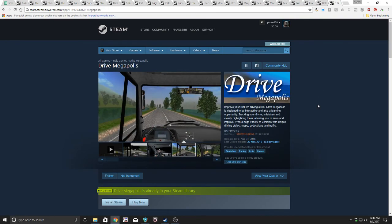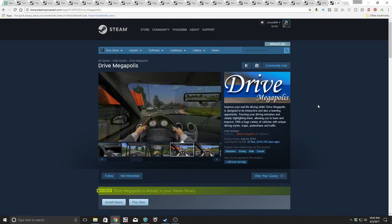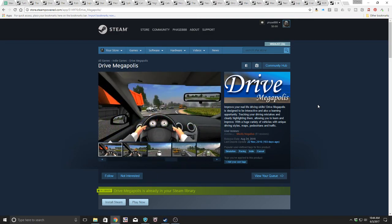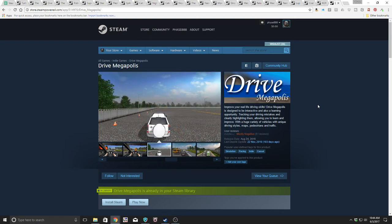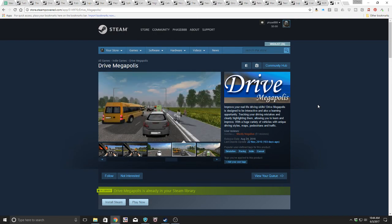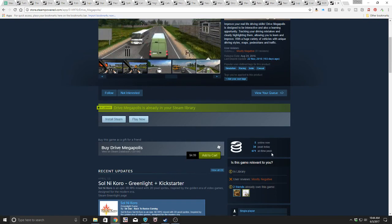Next game, Drive Megapolis. Improve your real-life driving skills. Unlikely. Drive Megapolis is designed to be interactive and also a learning opportunity, tracking your driving mistakes and clearly highlighting them. Oh, great. It's like driving with my mom. Allowing you to learn and improve with a huge variety of vehicles and unique driving styles, maps, pedestrians, and traffic. 5 online now, 34 peak today, 671 all-time peak.